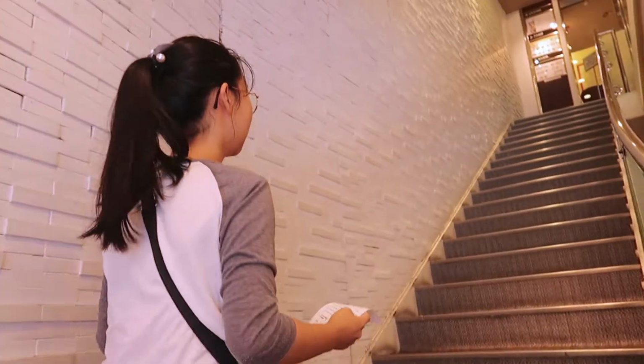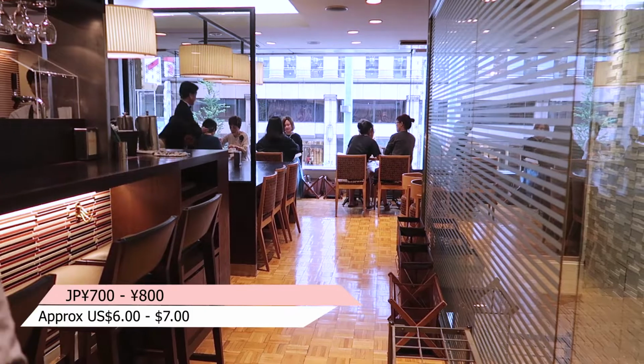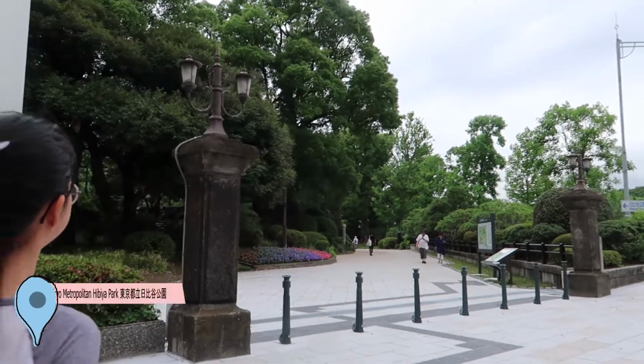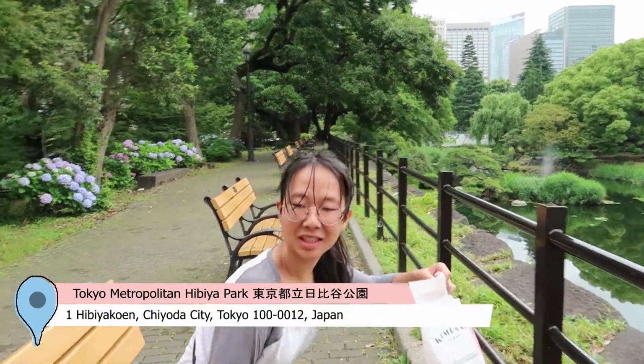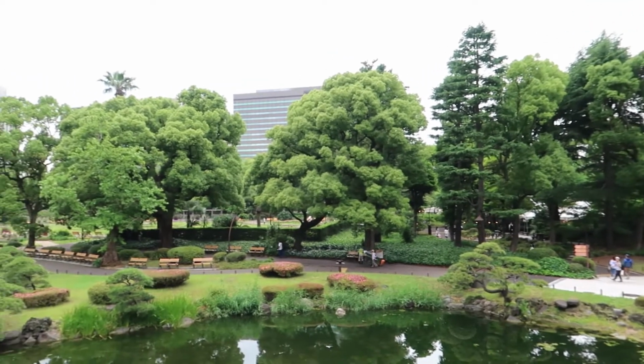You can technically eat at Kimuraya on the second floor, but you have to buy a drink, and a drink costs around 700 to 800 yen. So that's why we decided to come to the park and eat, and it's great because there's a lot of benches and a lot of seats, and the view is really, really nice, and it's free. Just about 5 or 10 minutes walk from the bakery.